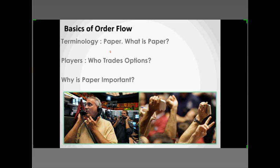Raj Rajaratnam went to jail. Why? Because he had too much information. A study found that 25% of all deal stocks have unusual option activity in the market. That means somebody always knows something before it happens. Once it becomes a public order, I can trade on that information.